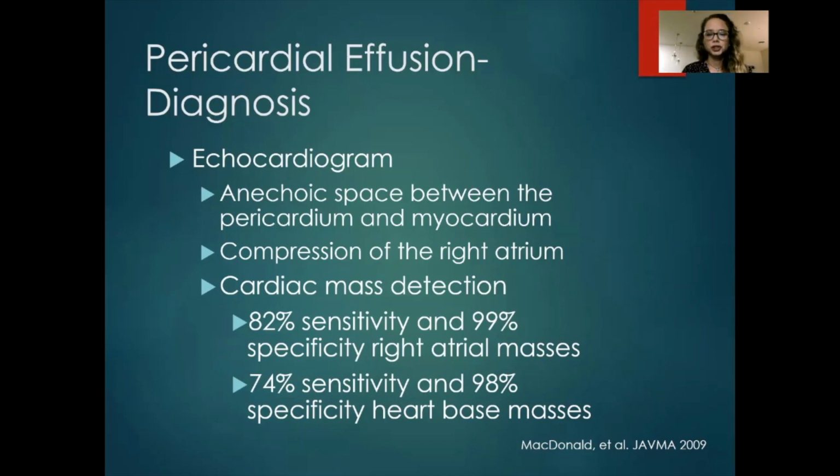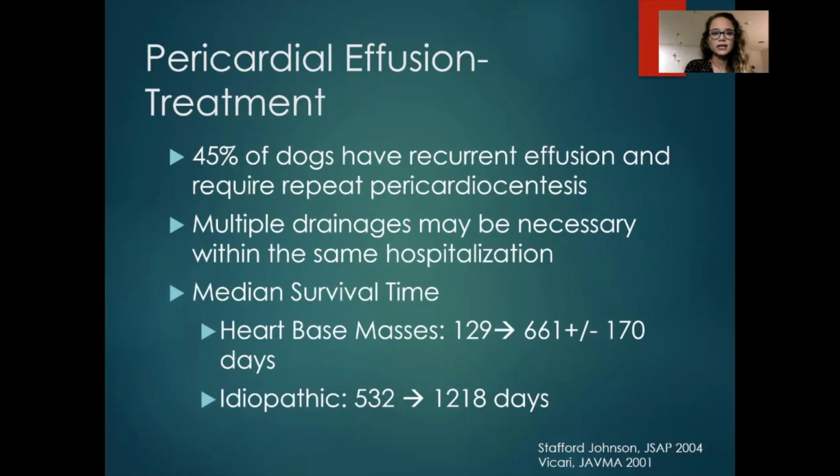These typically show a compression of the right atrium, and in terms of cardiac mass detection, has an 82% sensitivity and 99% specificity for right atrial masses, as well as a 74% sensitivity and 98% specificity for heart-based masses. 45% of these dogs have recurrent effusion and require repeat pericardiocentesis, which means that multiple drainages may be necessary within the same hospitalization stay. It is at this point that we recommend surgical intervention, as interventions have been shown to significantly increase the median survival time of dogs with both heart-based masses and idiopathic effusions.